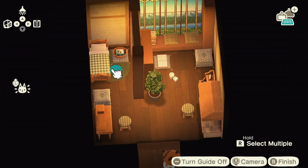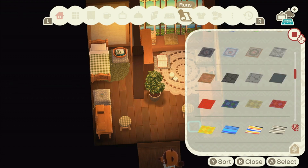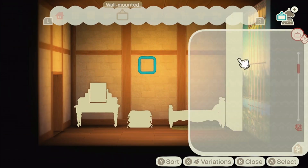Then he gets a little bed area, a little area for his daily getting around, and then the small little kitchen area. And that's going to be Shep's house.